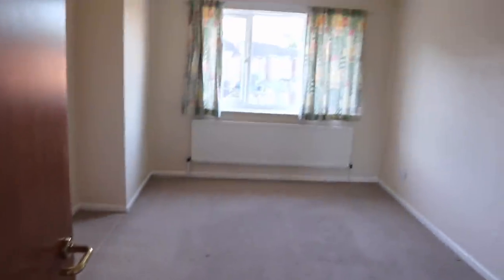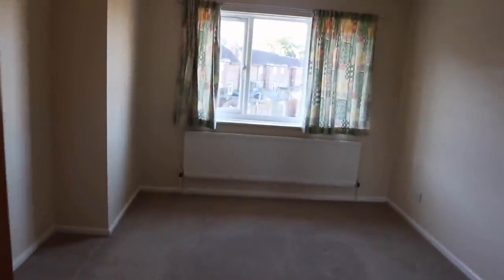Then as you turn around, you come into our bedroom. This is where we stayed again. The horrid curtains are in here. Again, just another empty magnolia room, but it is a fairly decent size, which we did quite like. We had our drawers here and our bed was here. And then we did have a desk here. As you can see from the prints in the floor, we did have a desk area here. So we did fill the room with quite a lot of furniture, and yeah, it was an all right room.